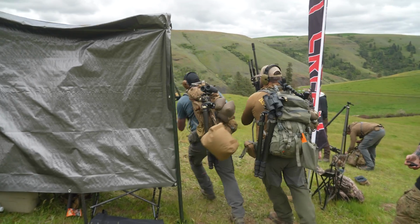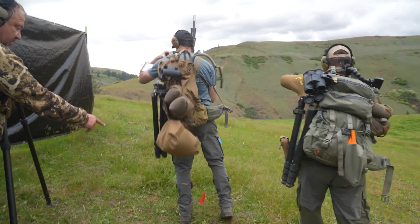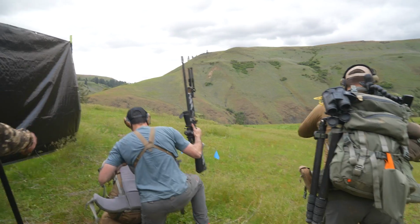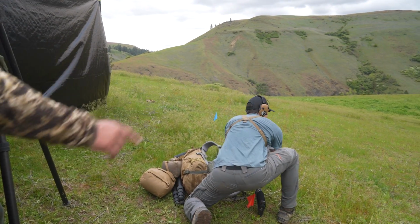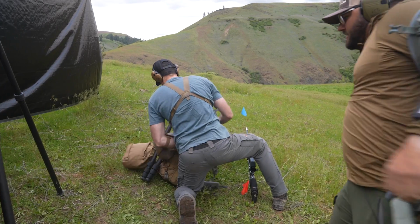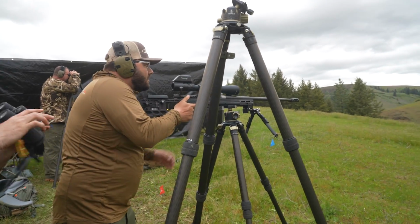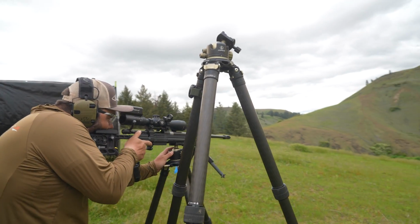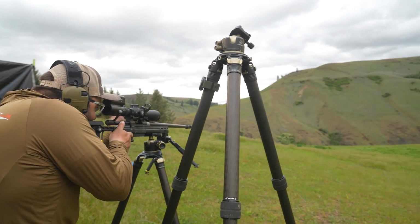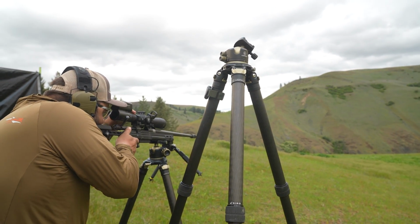So you'll come up to your stage, and your time starts as soon as you start going. Then you've got to get up to the stage, glass your targets, find where the targets are, range them, and get your dope for your gun. You also have stakes on where your positions are going to have to be. The way scoring works is a first round impact is 2 points, a second round impact is 1 point, and if you don't hit it on the first or second, you've got to move on to the next target.